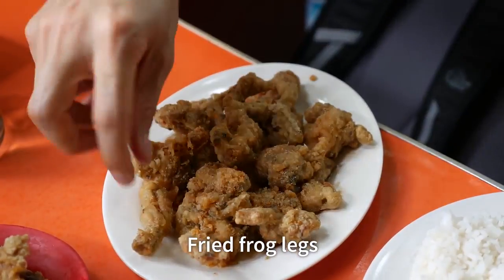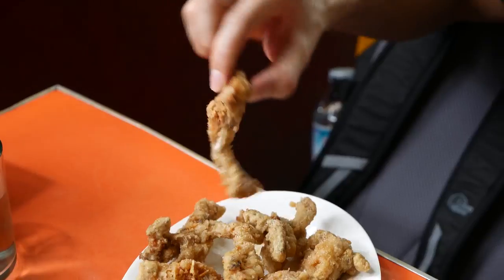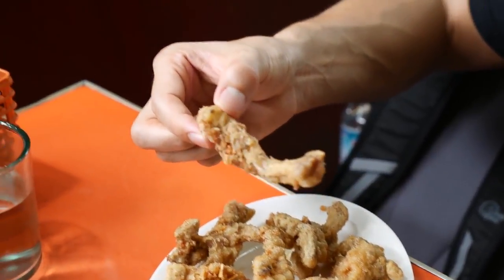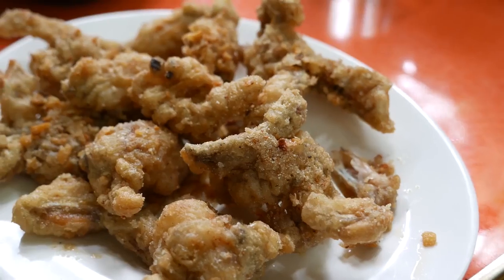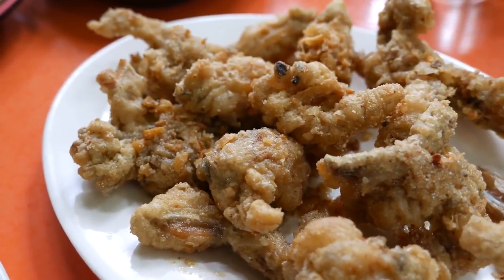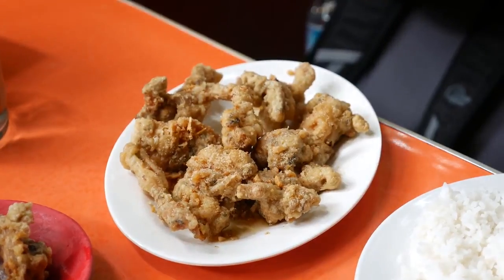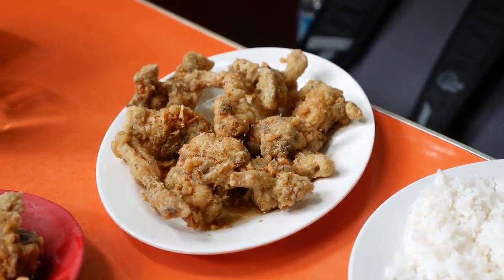So let's start with the fried frog legs since they are sitting right before me. Here's a nice leg down here, and it is breaded, coated, and then deep fried, going in just like a drumstick. Oh, the bone came off with that pull. Oh wow, that's pretty salty. Very salty and quite oily, but really, really crispy. And it has that crispiness that sort of tastes like maybe cornstarch rather than just flour. Sort of has a grainy crispiness to it.